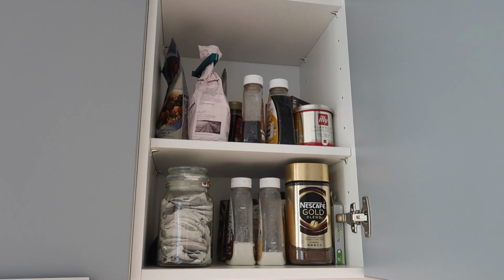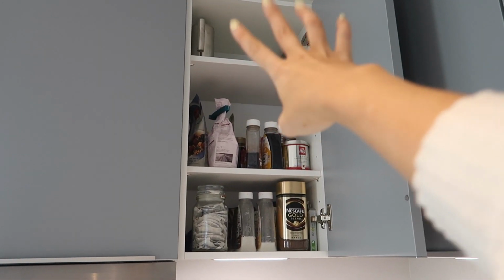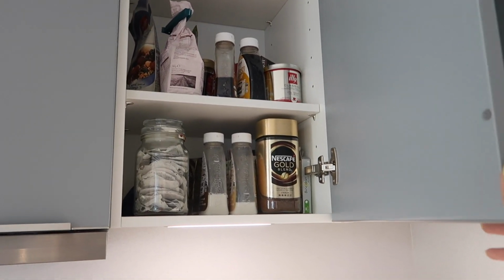Then when you go up here, we have this cupboard, which is currently my tea, coffee, and baking bits. So I've got random syrups and flour and flaxseed and stuff, and then obviously coffee and tea and everything.